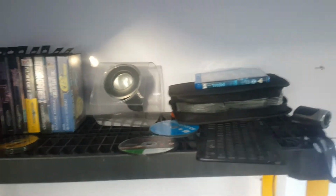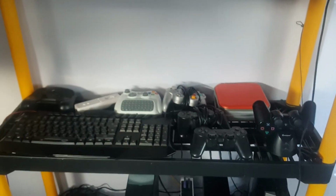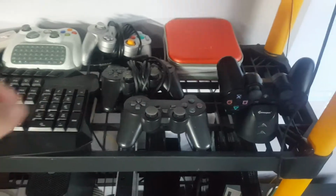Whole host of games and things I haven't tidied away yet. Controllers from various formats: PS3, PS2, wireless, what's that one? Another PS2, GameCube, Xbox 360, Wii, Steam Link, I think that was. Anyway, there's obviously other controllers and all bits and pieces in there, and guitar straps for the various guitars, for PS3 and Xbox 360. Other bits and pieces for consoles. Anywho, that's all that. Oh, and my older PC, which I used to capture footage from.